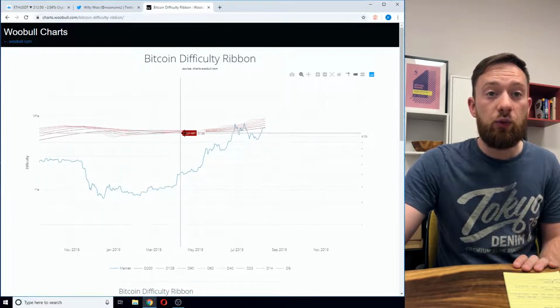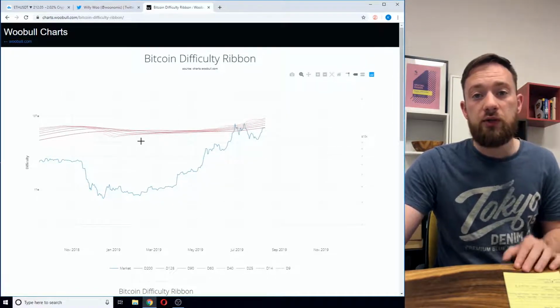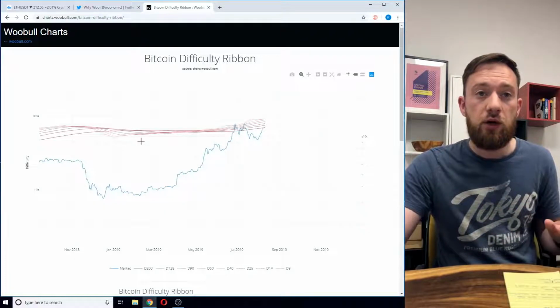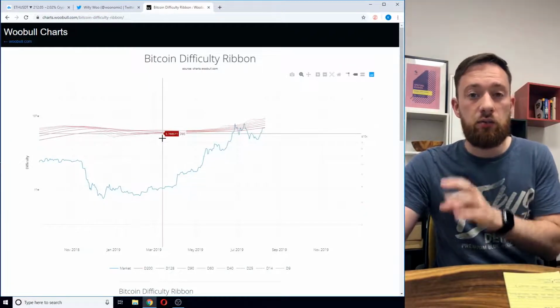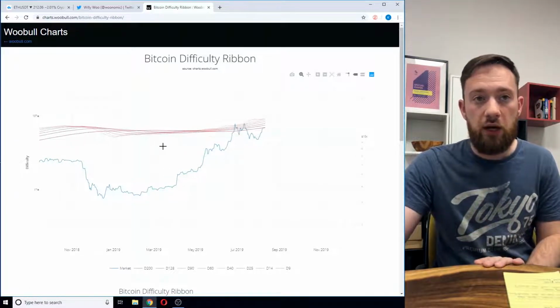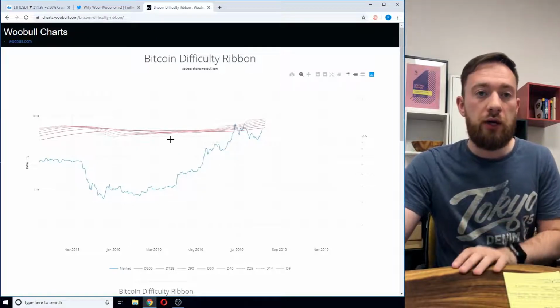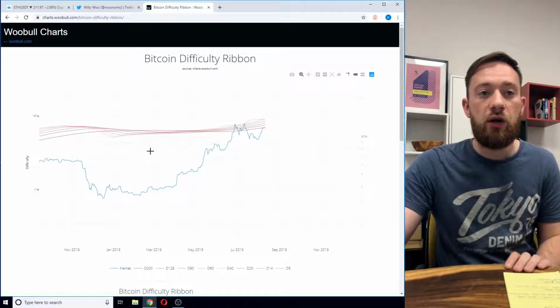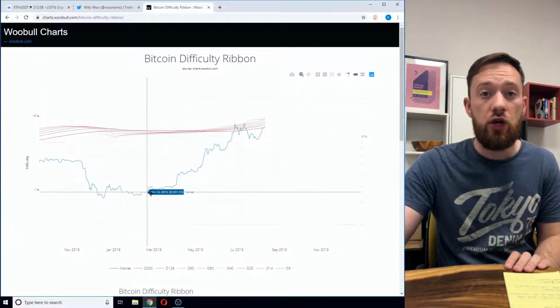So at this point the difficulty of mining Bitcoin was not growing because some of the miners were out of the market, and that's the main idea: the major miners were still able and capable of mining due to their economies of scale, while the small miners were kicked out of the market based on the price that we saw in December and January.